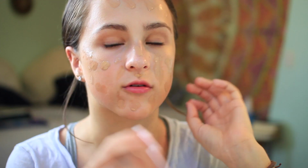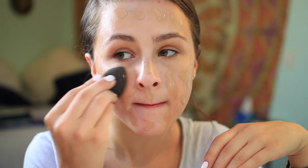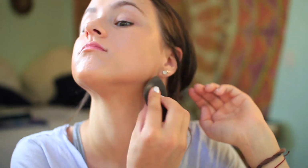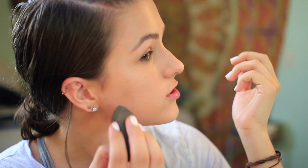Okay, so after I dot that all around my face, I go in with my beauty blender, and I use my beauty blender every single day. Recently I just started using only the beauty blender. I used to start by rubbing it out with my fingers, but I like how it looks more, there's just more coverage when I use only my beauty blender. So what I do is I just pat that all around my face. If I'm looking over here, it's because I have a mirror right here. I'm not just talking to the wall. And then if it's a little bit streaky, I'll usually blend it instead of pat down. I'll just wipe away the streakiness.